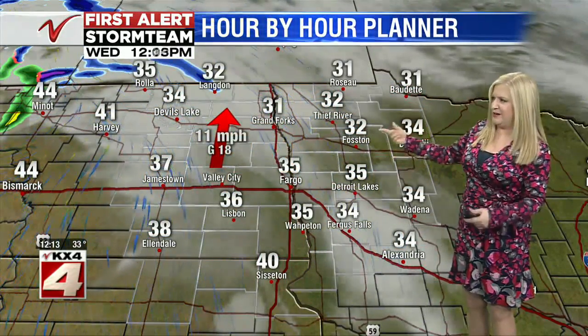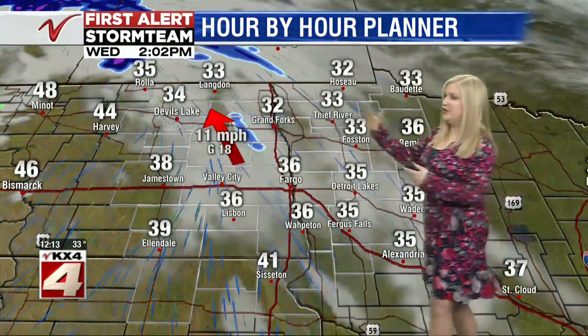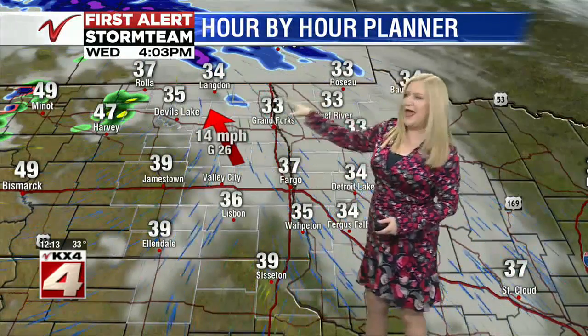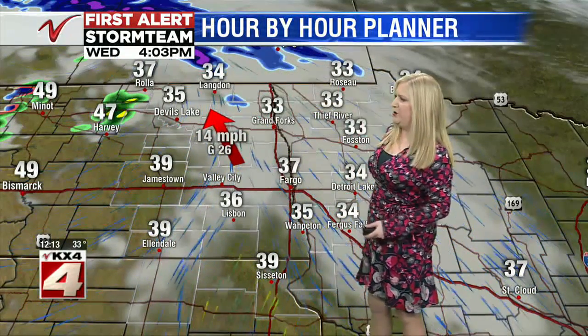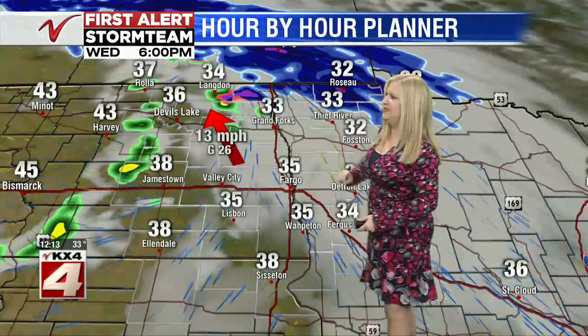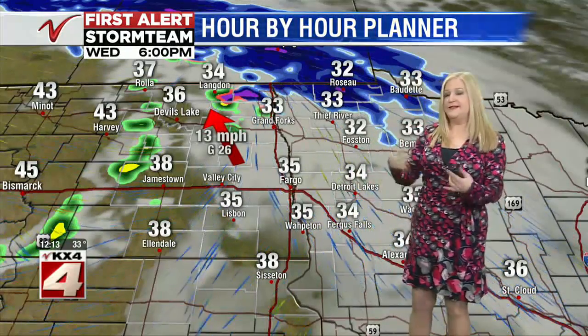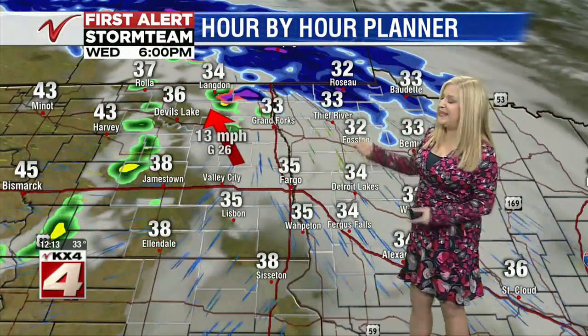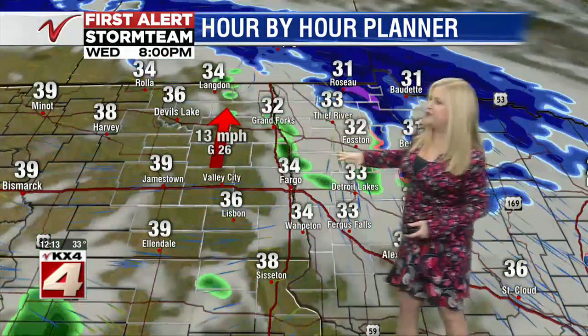A look at your hour-by-hour planner. We're going to see, again, our clouds increase. That's already happened. Chances for snow here and there in the valley, but especially up in northeastern North Dakota and right along the border here as we work our way through the afternoon. Here's that wind increasing, gusting into some 20s and some 30s as we head into tonight. And then eventually, for some of us, we're going to see that snow this afternoon, but there are going to be a lot of places in the southern valley, especially, where we're going to wait a bit before we see any precipitation.